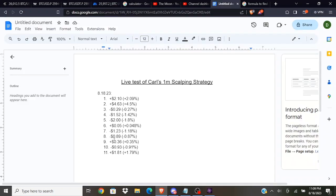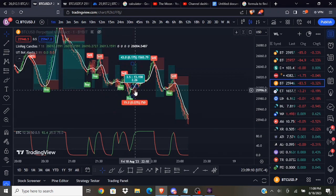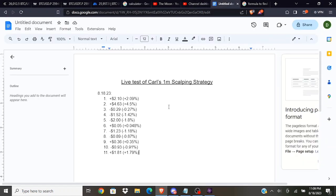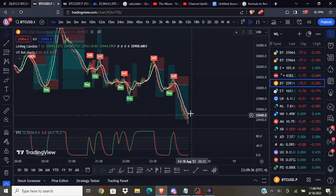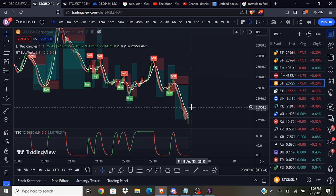So I got 11 trades done so far, and things got a little rocky there for a little bit. We started taking some losses, and right now my account is still in profit for the day, but not as much as we were when I started recording this video, and I had these 2 wins in the books. And that bar thing, the fact that the bars aren't accurate to price, so price can move a lot and the bar might not change color.